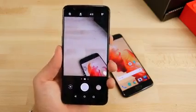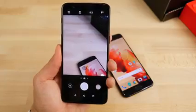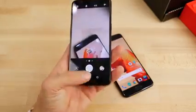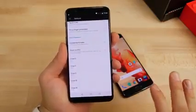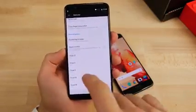So quickly from the camera, just hold on the back of the fingerprint sensor and it takes a picture. Really neat. I love that gesture control there. And something I definitely think Apple should take inspiration from. This is such a good idea.